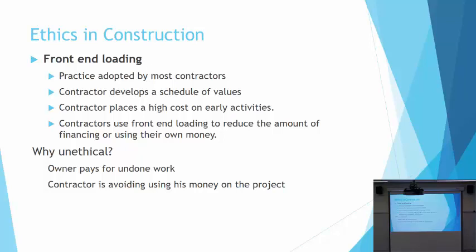If the owner agrees to it, the owner would be unethical. Because you have an obligation as a contractor not to fool the owner of that. Because if the owner was aware of it, you have to write it in the contract. And I don't think that an owner would agree on paying your interest twice.